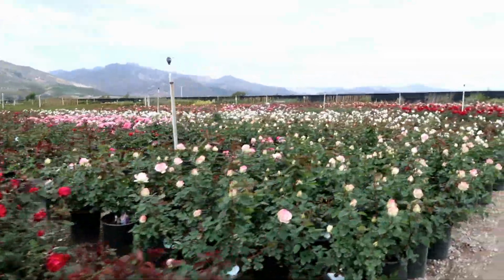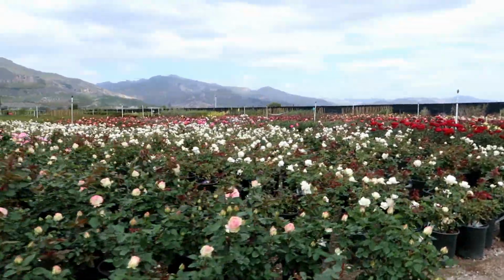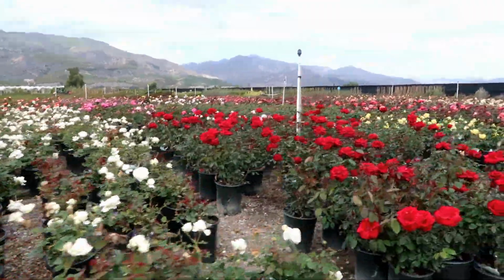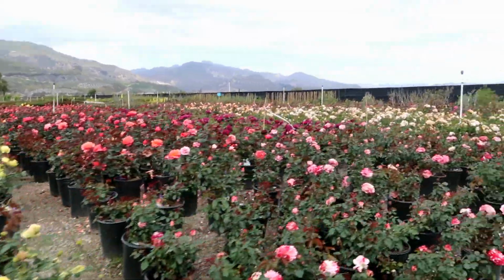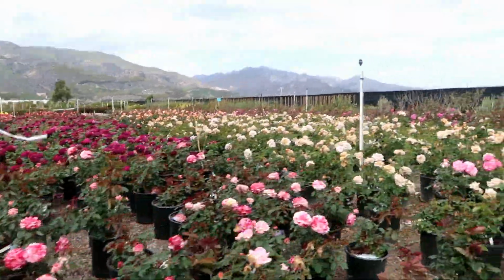The people here are very knowledgeable. I can assure you that if you tell them that you live in a very hot climate, they'll tell you which would be the ideal rose for you. If you live more on the coast where it's cooler, there's a specific rose that thrives in that temperature, and the cold nights and cool nights. There is a rose for every place.